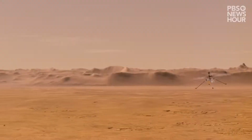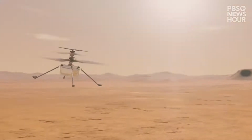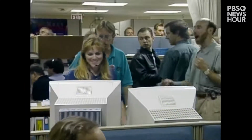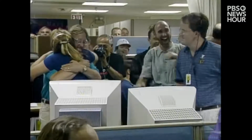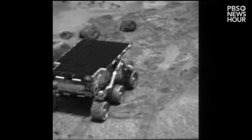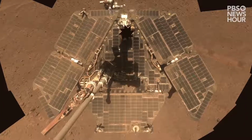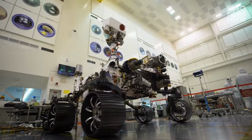If history serves as a guide, Ingenuity could usher in a new era of mobile exploration on Mars. In 1997, the first Mars rover, Sojourner, was also a technology demonstration project. The size of a microwave oven, it led to larger and more capable successors: Spirit and Opportunity in 2003, Curiosity in 2012, and now Perseverance.